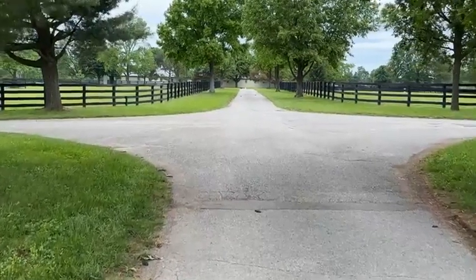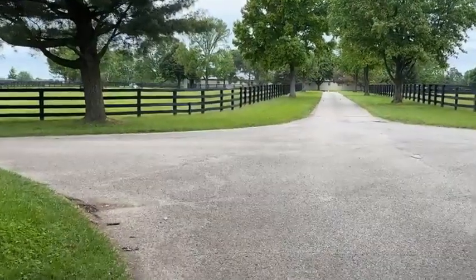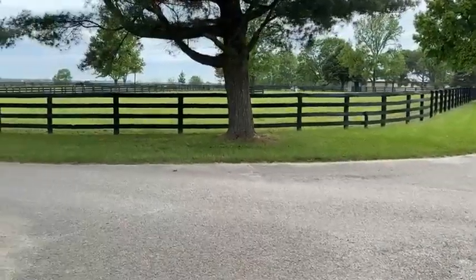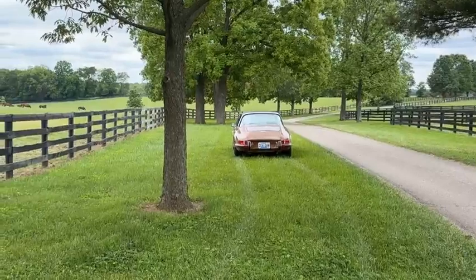So there is barn 5 right before us, and mostly empty. It's going to get a new roof. I'll tell you, our insurance agent has been remarkable on our damage from the storm. Hold on, you ready? Yep, there it is.